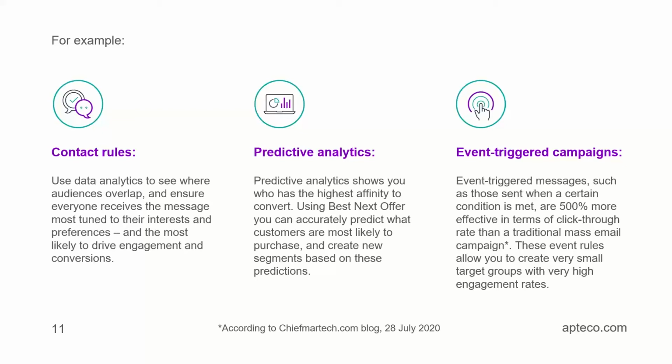Event triggers are becoming increasingly important, and some interesting research was shared by Scott Brinker from Chief Martech earlier in 2020, which showed for email campaigns that event-triggered campaigns would deliver 500% more effective click-through rates than traditional batch and blast email campaigns. These, of course, will generate much smaller target groups, but in aggregate, if you have enough of them, they could also deliver a sizable volume, and are certainly an exciting way of addressing very specific audiences based on specific event triggers.